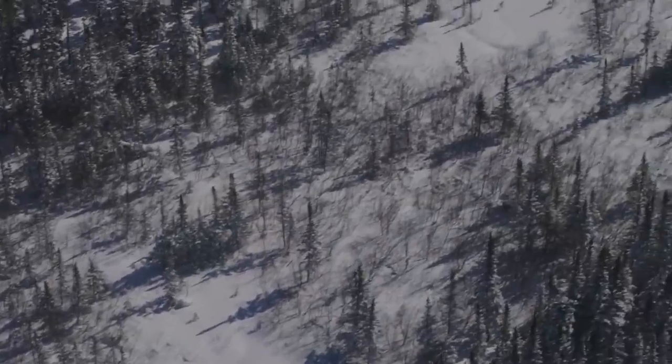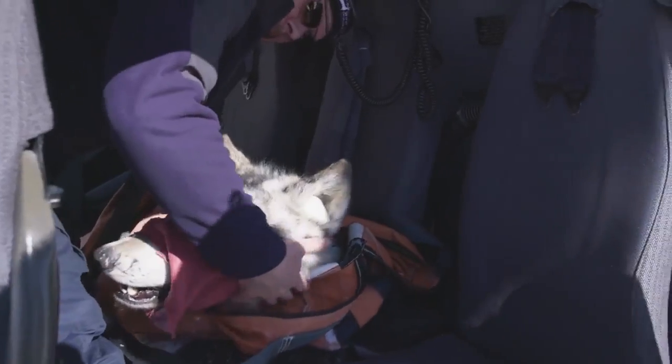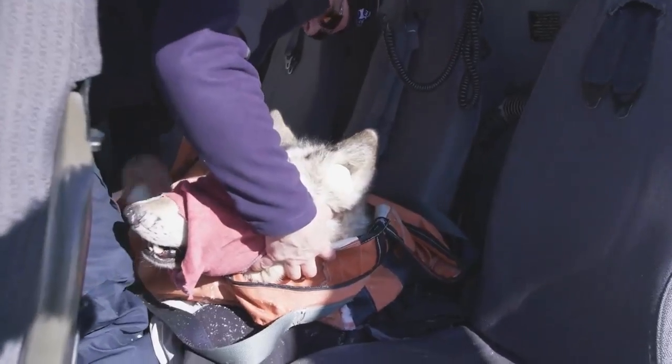Except in the case of Isle Royale. There are no wolves on the island to multiply and continue the cycle. So the Park Service decided to step in and restore the wolves.